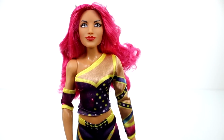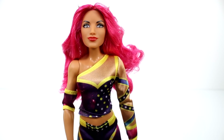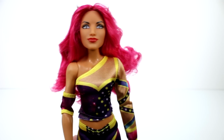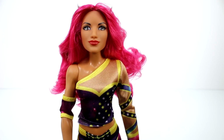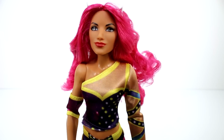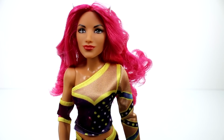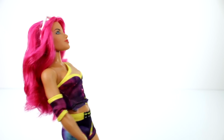Alright guys, we have the first girl out of the box. This is Sasha Banks, and I will read you what it says on the back of her box. It says, her signature move is the Banks statement. Her bio says, Sasha Banks, aka The Boss, exudes confidence and backs it up in the ring. Her flashy style and fierce competitiveness always makes her a strong contender. So cool. All right, she is looking absolutely awesome.